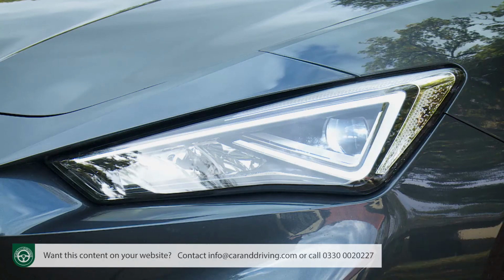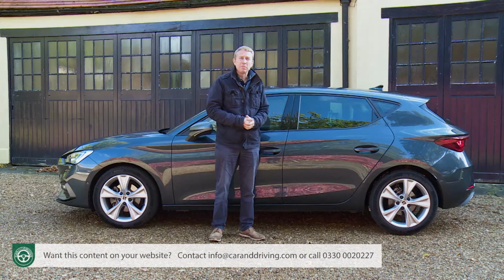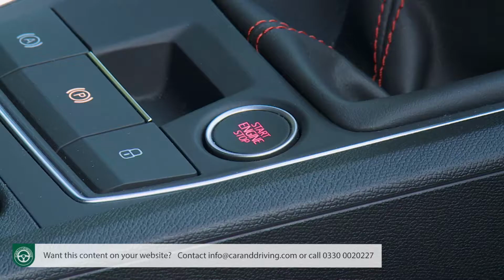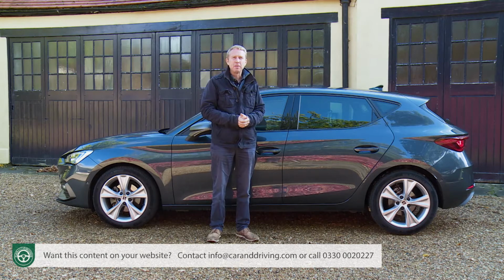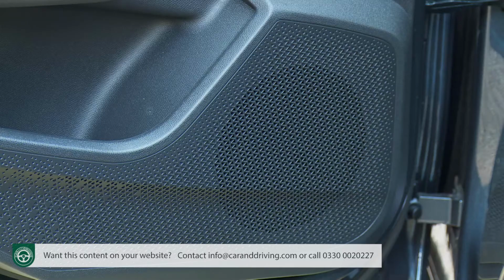All Leons now come with full LED headlights and LED tail lamps, while base SE models get 16-inch alloy wheels, LED fog lights, rear parking sensors, auto headlamps and wipers, an alarm, metallic paint and a range of camera safety features we'll come to in a moment. Inside with base SE spec you get air conditioning, cruise control with a speed limiter, a Kessy Go keyless start button, lumbar adjustment for the front seats and an 8.25-inch central infotainment screen incorporating the brand's Full Link Apple CarPlay and Android Auto smartphone integration with Bluetooth. There's also 2 USB-C ports and a 7-speaker DAB audio system.